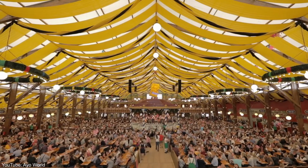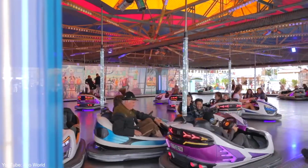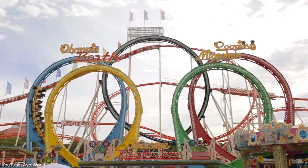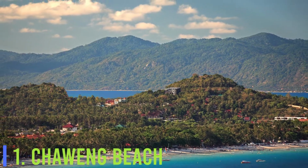Organized by the local Rotary Club, it is a fantastic event to attend. All the profits from Oktoberfest are donated and used for buying much needed equipment for local schools and other good causes. Number 1. Everything happens at Chaweng Beach.